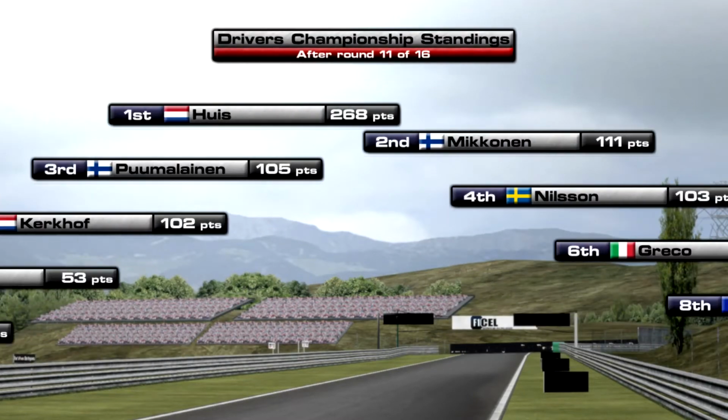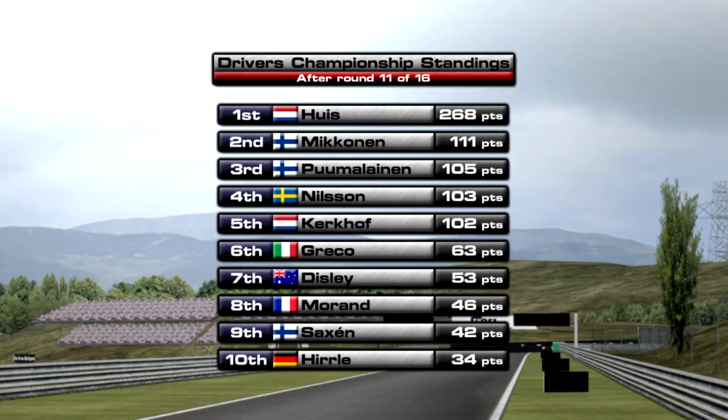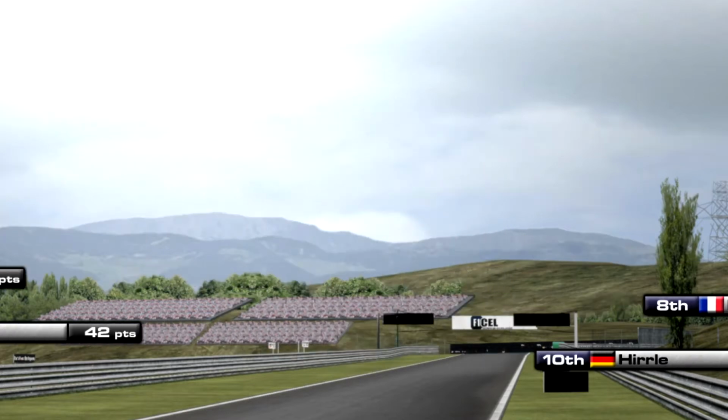As the championship has now been won by Bonoquist, the focus now moves on to the battle for 2nd place. Mikko Puumalainen, Nilsson and Kirchhoff remain separated by just 9 points, and with 5 rounds still remaining, the 2nd step of the podium is still well and truly up for grabs. Yet another strong result from Blair Disley keeps the Australian in 7th place, and Morgan Moran's incredible result put him well back inside the top 10 in 8th position.